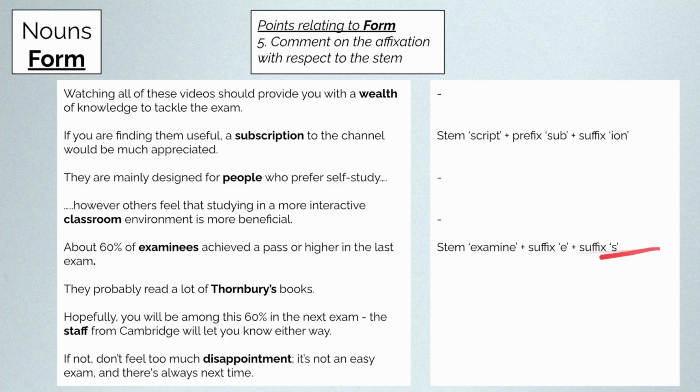So this has two suffixes, e and s, and the first would usually be double e to indicate the person who is the recipient of the object or action, for example, trainee. But because the stem, examine, ends in an e, there is only one. Disappointment, stem, appoint, plus prefix dis plus suffix ment.